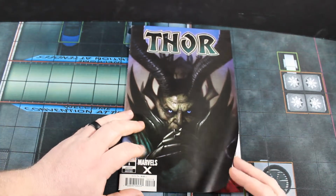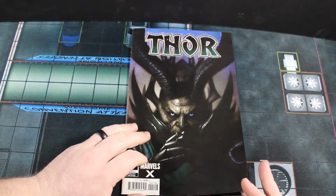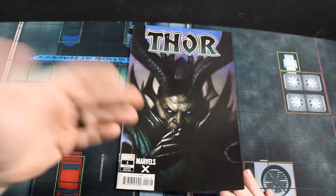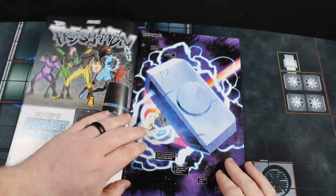Alright, so what we're going to do is we're just going to kind of flip through this. I'm going to give you my opinions of it, tell you if it's a buy or not buy. So the cover, this Loki does not show up in here. This is just a cool cover. So we open it up.